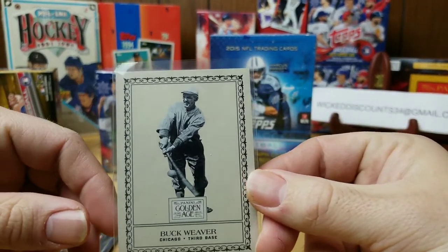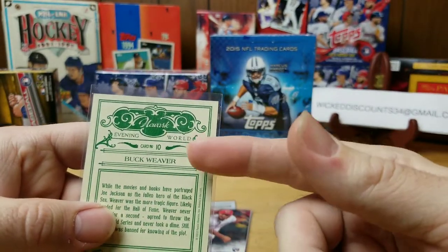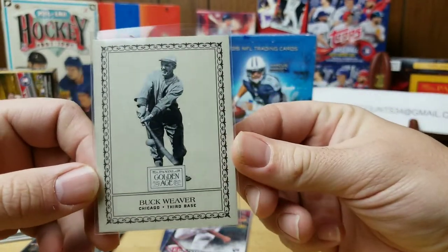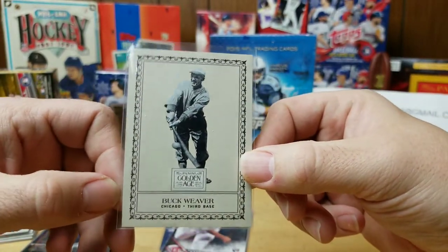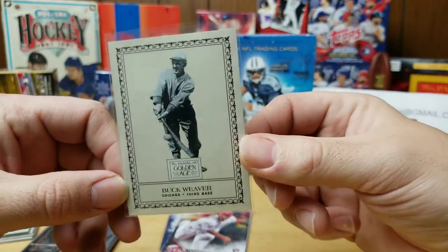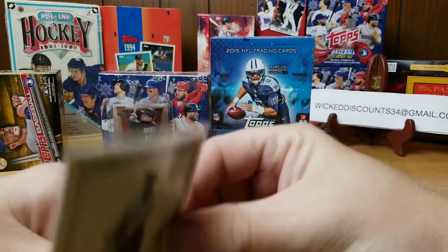Next up, we have a 2012 Panini Golden Age Newark Evening World card, number 10, of Buck Weaver. This card sold on our eBay, Wicked Discounts, for $1.50. The PayPal fees were 34 cents, which brings it down to $1.16. And eBay fees, 14 cents. That brings it down to $1.02.